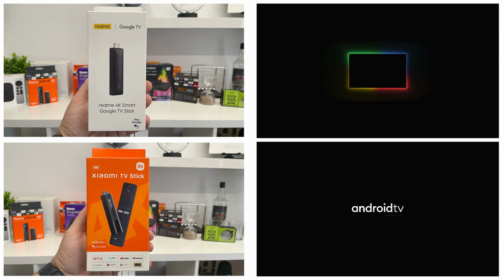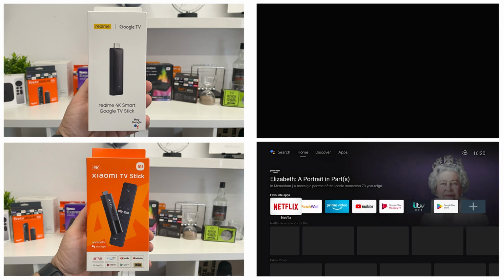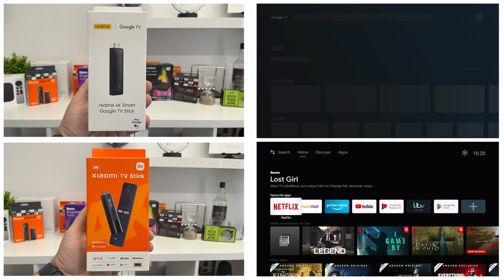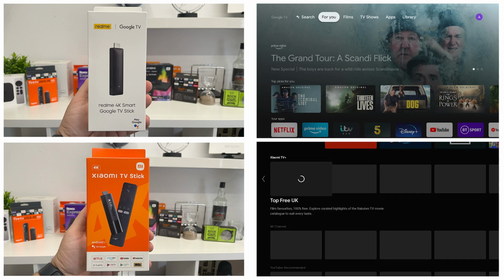So I'm expecting the Xiaomi TV Stick to start up that little bit faster because Google TV is a little bit more populated, and as we're going to see in a moment, the Xiaomi TV Stick does look to start up that little bit faster. But when it was trying to populate the suggested content below, there were a lot of grey boxes and I did have to wait quite a while for those to actually show. Whereas Google TV seemed like it took a little bit longer to start, it did populate a lot faster and everything was showing. So that's the boot test and that's how fast they start up.